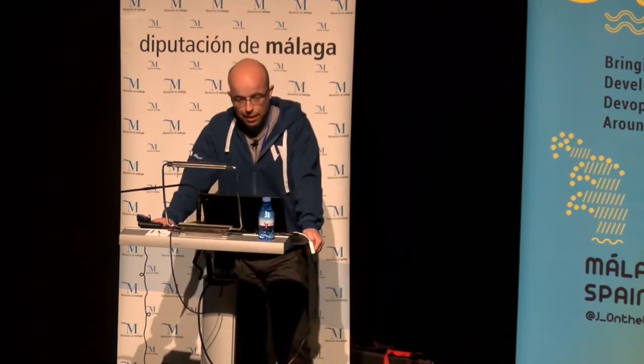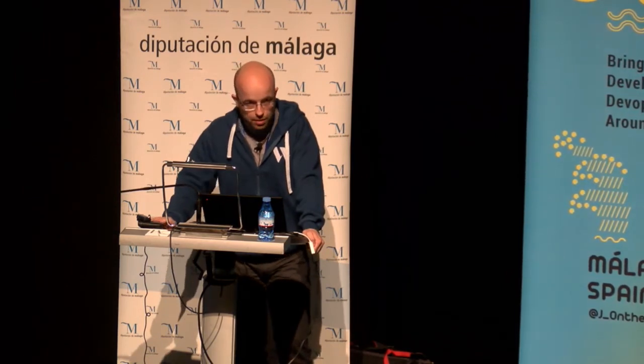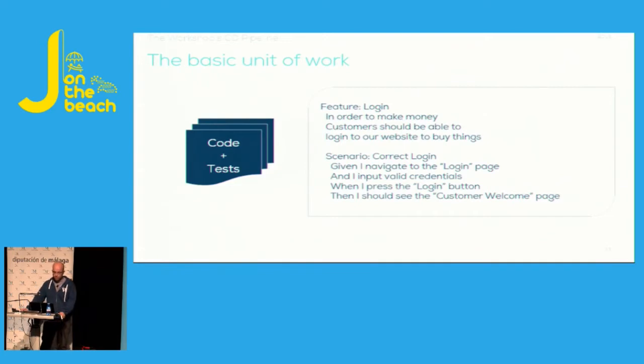So once I've explained this, let me try to show you what we see as a continuous delivery pipeline, the process. Our continuous delivery pipeline needs to coexist with non-continuous delivery components. In case you have hundreds like us, you will have people working at different paces, so it gets very fun. Anyways, let me show you. From our point of view, what a developer usually is going to commit inside their products is going to be code, any code change, and then tests.